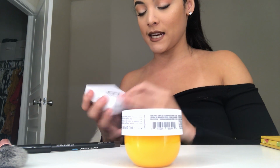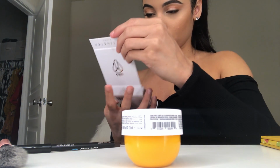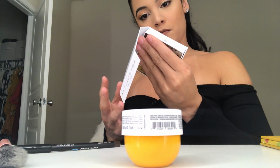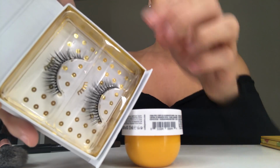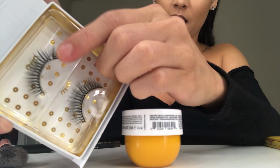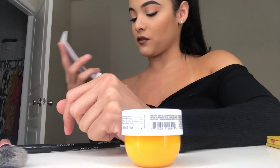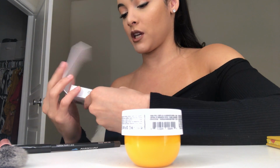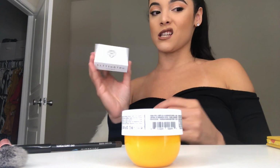We got these Baddington lashes in the style Monroe. I already broke it. I'm going to have to cut it, you see, somewhere right here. I already kind of broke it trying to take it out. So, I don't know. These lashes are a little too natural for my taste anyways. Maybe I'll save them for my mom when she comes to visit and I do her makeup. But the packaging is gorgeous. I might just take the lashes out and give them to my mom, and then keep the box to store lashes, because I really like this box.